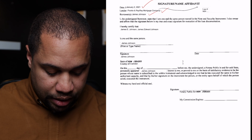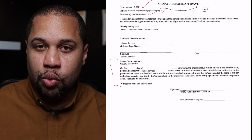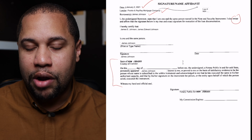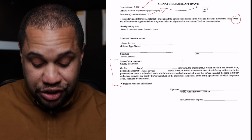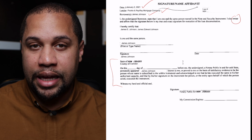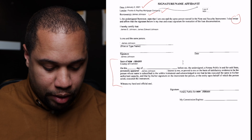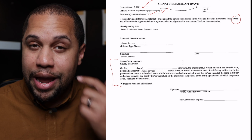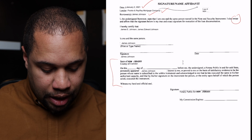Now, down in this section, this notary block here, it doesn't say swear or sworn, but it does say swear up here. And so, based on that, and someone can correct me if I'm wrong, I typically take this as a jurat because the person is swearing by signing, and then obviously you're giving the oath. But again, someone can correct me if I'm wrong. Nine times out of 10 with signature name affidavits, they're going to be jurats, at least in my experience. But people may have other experiences.